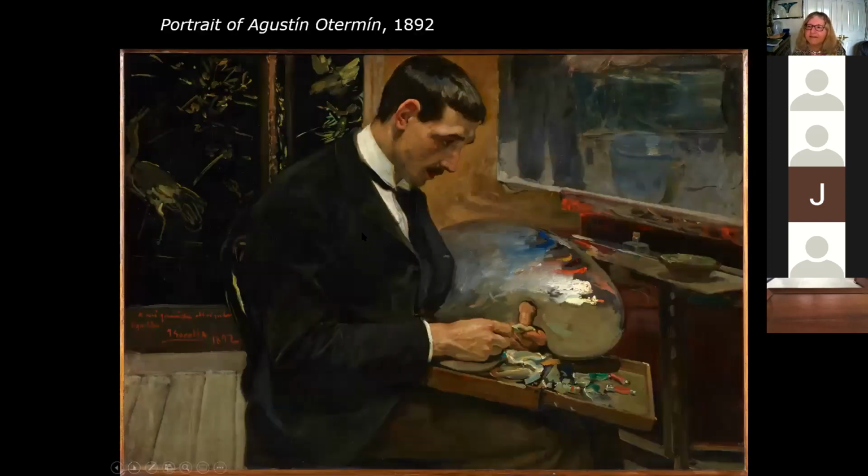Now, the first successful portrait in terms of ensuring that he got commissions was this one of Aureliano de Beruete, famous but also a friend who was a fellow artist. So you can see his canvas here in the background. So we have a painter painting a painter painting. I love that idea. And he's here preparing his palette.